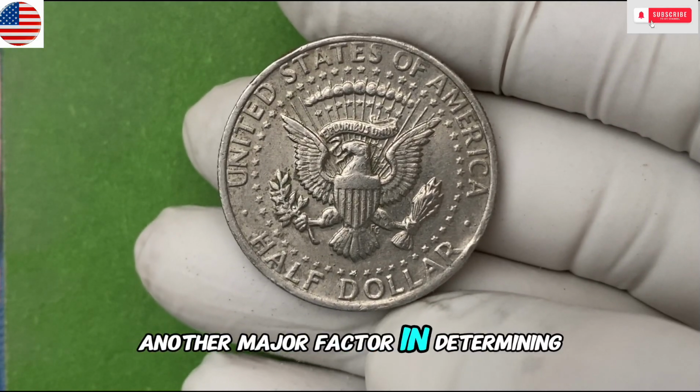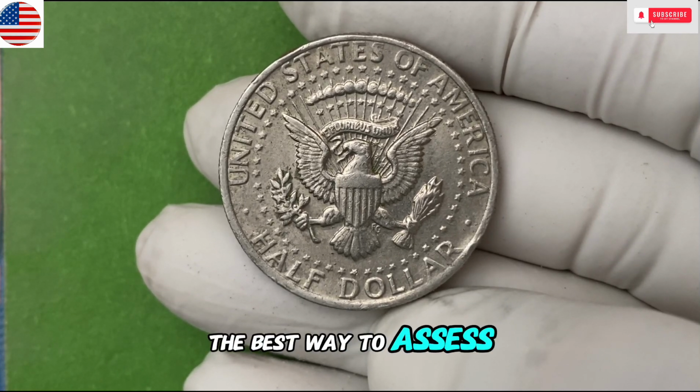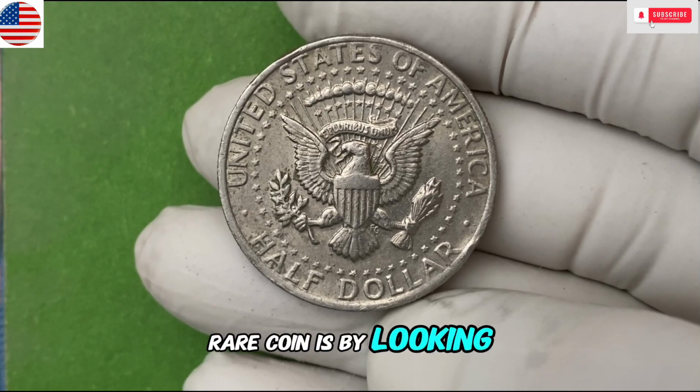Another major factor in determining the value of this coin is its condition. The best way to assess the value of any rare coin is by looking at its grade.